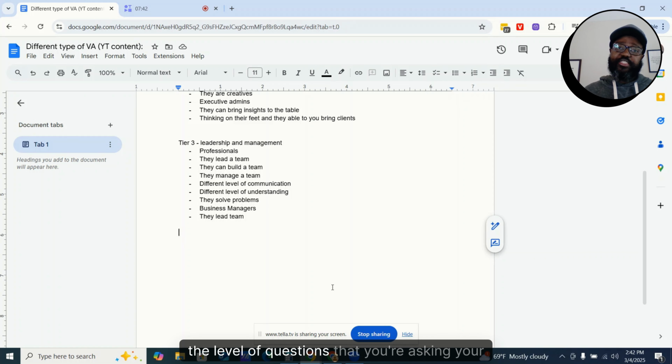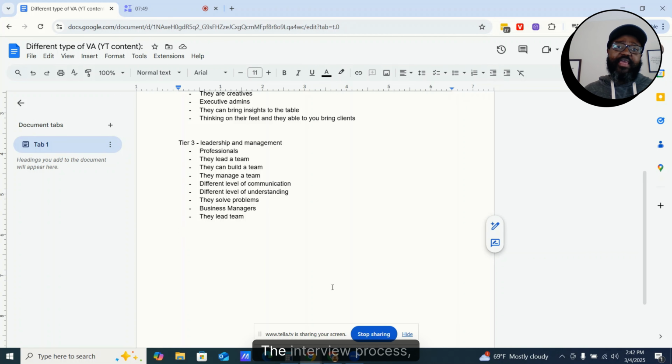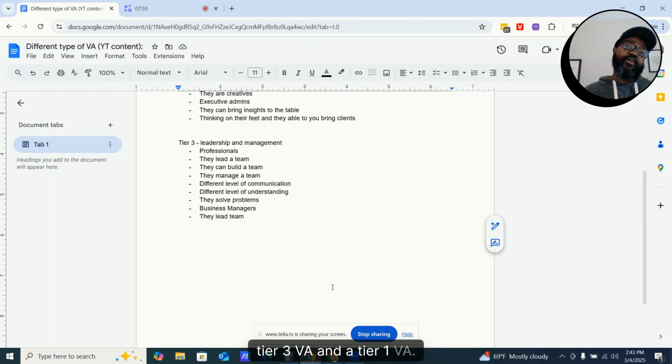The level of questions that you're asking your tier three VA compared to a tier one is very different. The interview process, the filtering process, the personality assessment, all that comes into play when you're looking at a tier three VA versus a tier one VA.